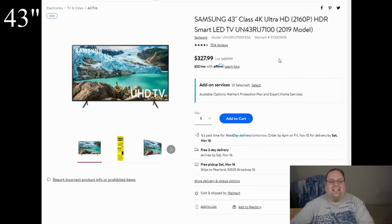But if you want to spend a little bit more, I mean, personally, I feel like this is a better deal than those 6 series Samsungs that we saw before, from $277.99, $279.99. This is the 7 series, the next step up.